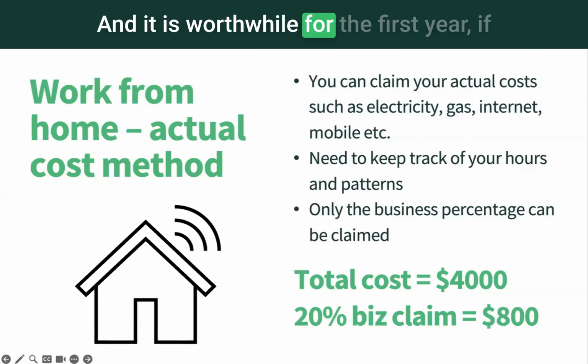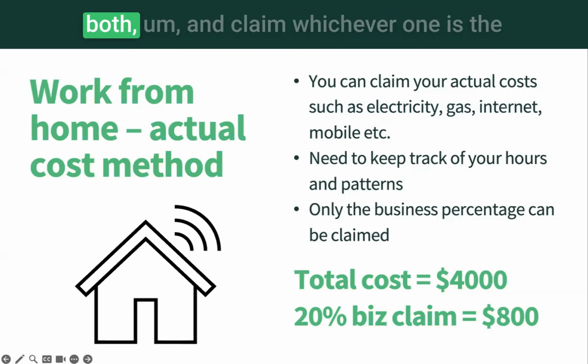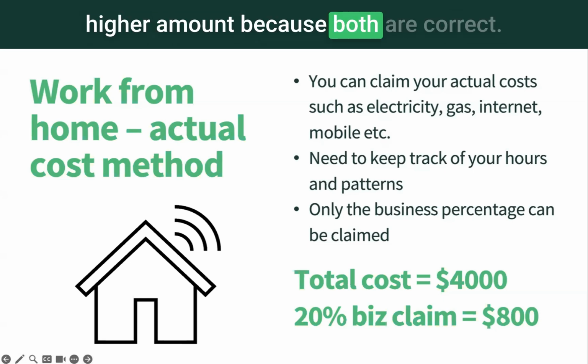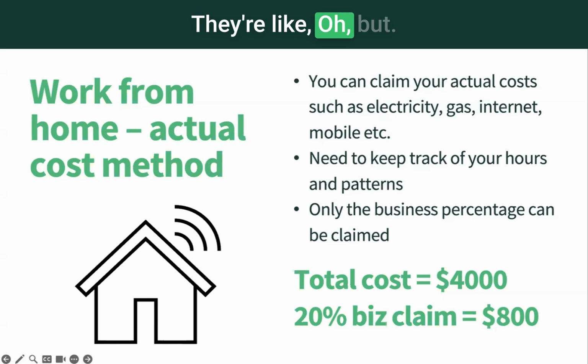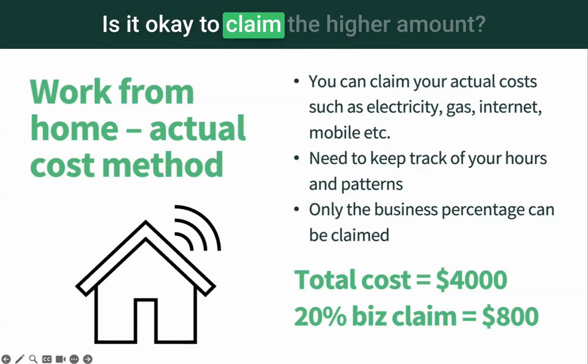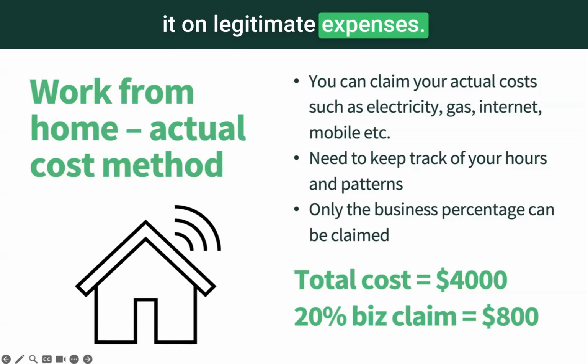And it is worthwhile for the first year, if you haven't done this before, to look at both and claim whichever one is the higher amount, because both are correct. And this is where people get really confused. They're like, oh, but is it okay to claim the higher amount? It is, because you're basing it on legitimate expenses.